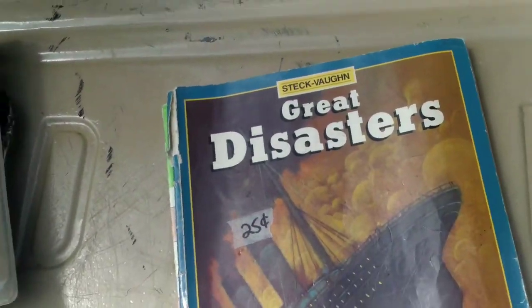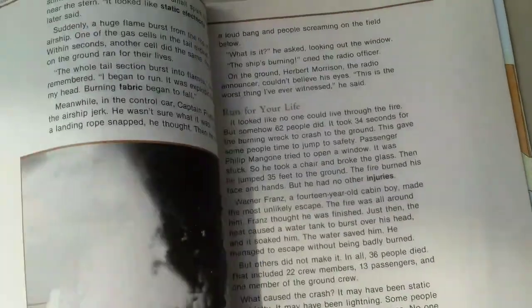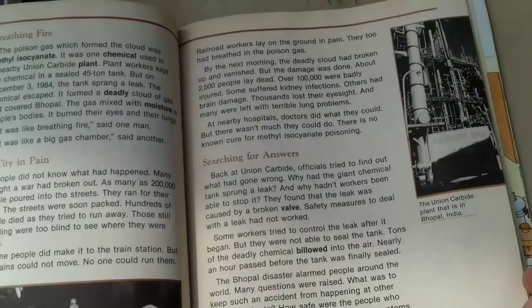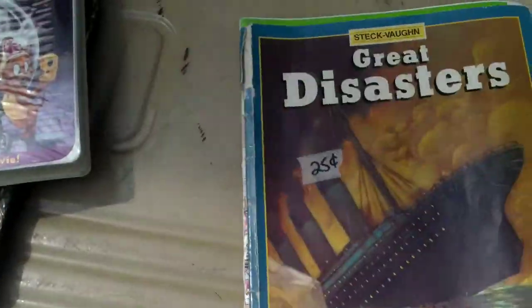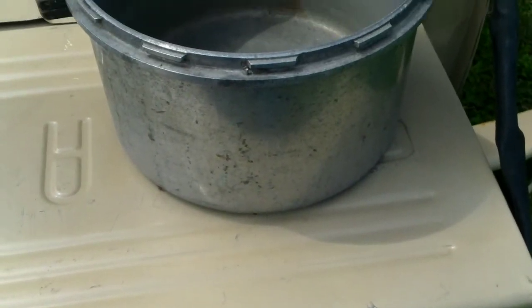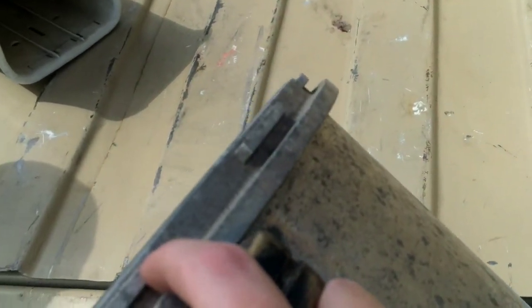But then I got this really cool book about great disasters. It's like the Hindenburg, and there's some stuff about the Titanic somewhere in here. I don't know where it's at. But anyway, so that's pretty cool. I got this pot here. It's a pretty heavy pot. It's old because it's got wood handles on it. It's $2. Might be a pressure cooker, the way it looks like the lid snaps on it. I'm missing something here.